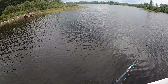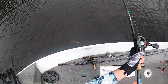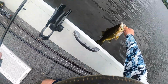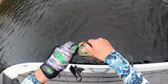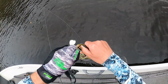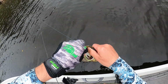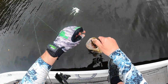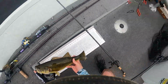Got another bass on here. Should have left my camera rolling. It's only about 4 casts after I caught that last one. And I also caught a northern in between the last bass and this one. Oh yeah, he wanted that thing too. He took that thing way down there. It's just a single hook spinner bait, so it shouldn't be hard to get out. There. Yeah, it's a 15-inch bass.